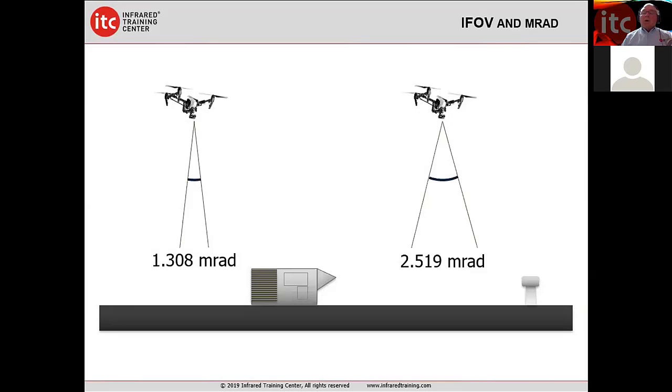Instantaneous field of view is what one pixel can see. MRAD, or milliradians, determines what the field of view would be on the roof deck or on the ground. How much can I really see? We go into this in greater detail in the Level 1 sUAS course. 1.308 milliradians is, of course, going to be narrower than 2.519. So 1.308 is maybe 13 millimeter, depending on the resolution, and 2.519 might be a 9 millimeter lens.